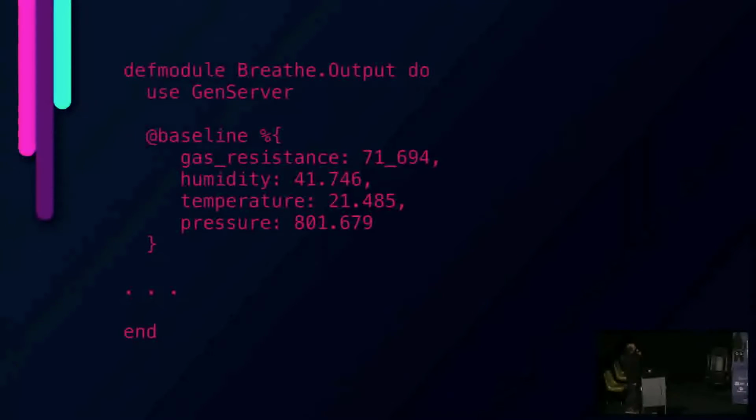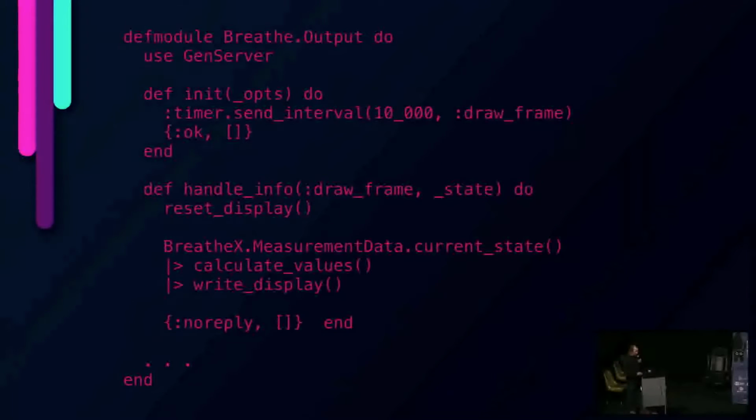And gas resistance is not volatile organic compounds. It's called gas resistance, and essentially what that sensor is doing is measuring how much resistance exists in the air. That's what determines the impurities. So that's why it's called gas resistance.